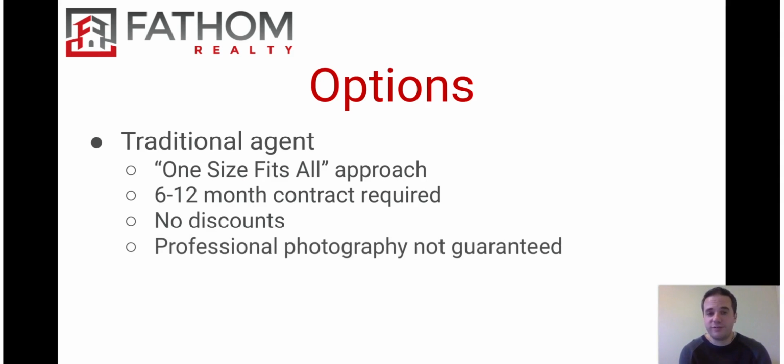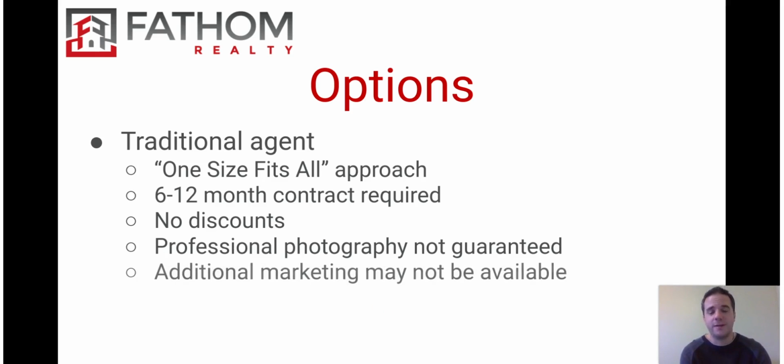Also, believe it or not, professional photography is not guaranteed. I've seen many examples in the MLS. Homeowners list with an agent, they pay the full fee, but I can tell from the poor quality of the photos that the agent snapped pictures with their smartphone. The lighting's bad, the images are blurry, even the photography is not arranged in a sensible manner. So it's very important that you ask this question if you're thinking about working with a traditional agent to make sure you're going to get professional photography.